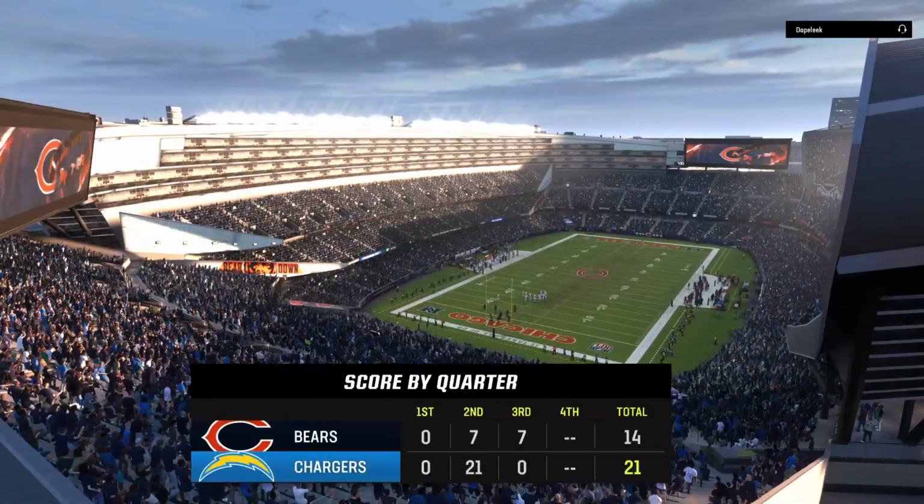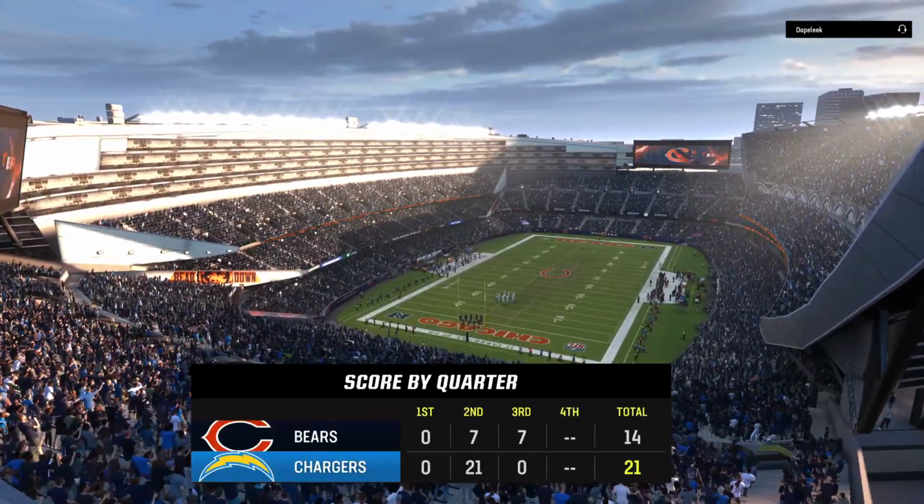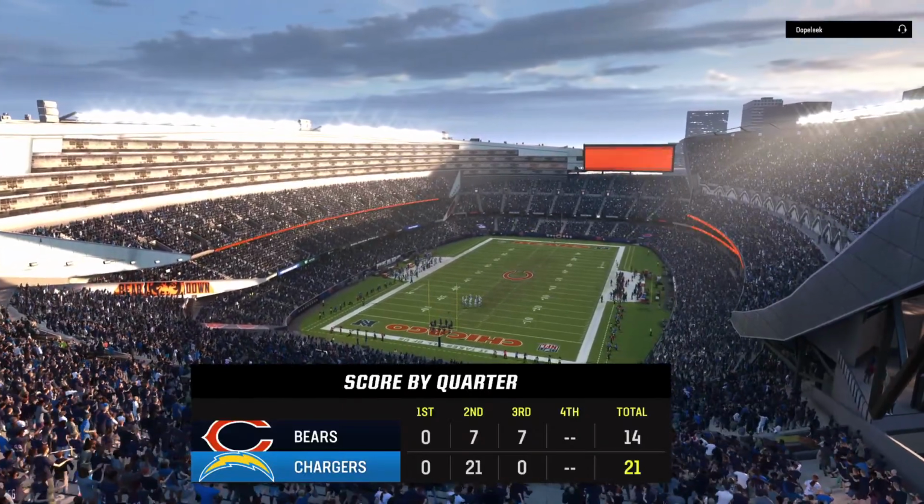So they'll get a little extra time to come up with their 3rd down play as we've played 3 quarters. We'll return with more after this. You're watching the NFL on EA Sports.